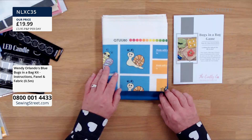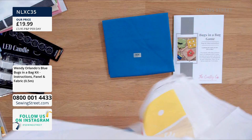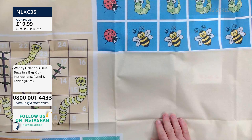Blue first. Right, this is limited. I thought she took them home, but we've got the sample somewhere. Anyway, you get the instructions, you get half a metre of your blue fabric, and you get the panel. Look. In here, you get your noughts and crosses. This makes the bag. Have we got a picture, Elliot?